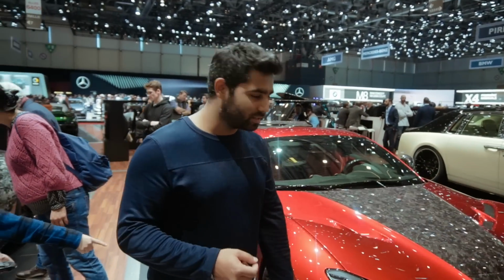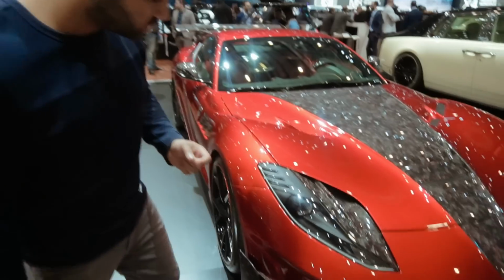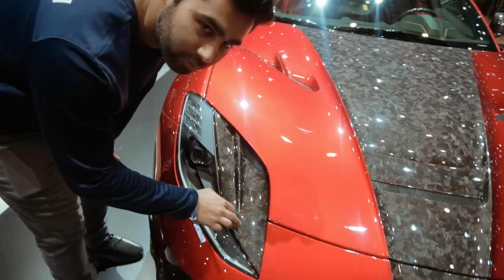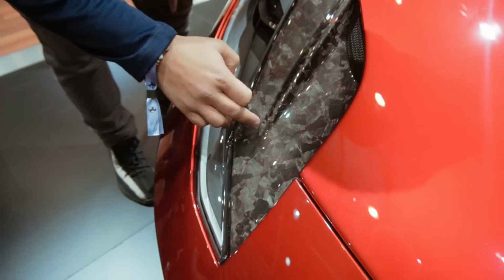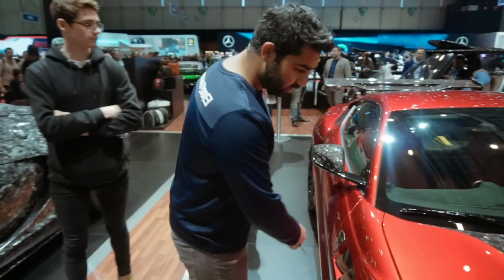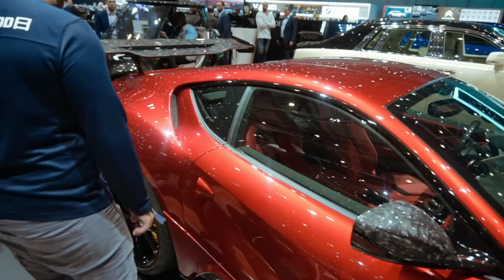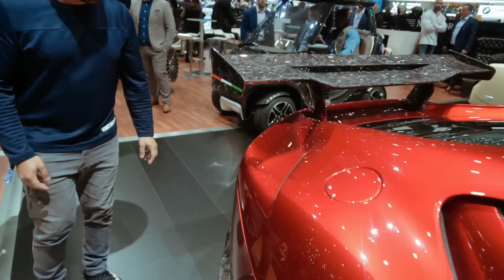I'm not sure if this one is to my taste. I do love the red color, but they've even put red inside the carbon. So you can see these red edges to it. And this goes all the way around, so you've got carbon front splitters all the way around, side louver vents, the wing mirrors. Not too much, but going around, getting in people's way.